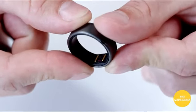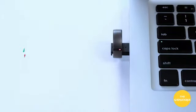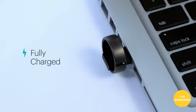Make sure the LED is facing you. You should feel the ring sit nicely on the charger and it should light up. Keep your ring on the charger while you're going through the setup.